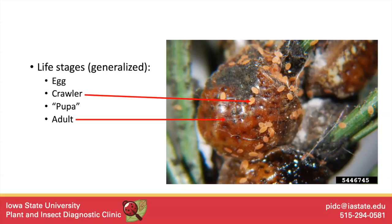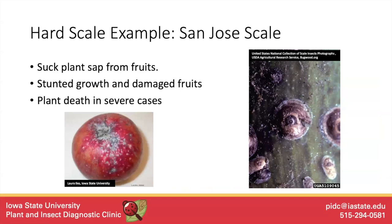So well, let me get into this next slide actually, or these next two slides because it'll explain it a little better. I'm going to kind of zip through this. So this is just one example, San Jose scale, which is a hard scale that is present in Iowa. Can be a really bad pest in some areas of the US. They're essentially sap suckers, so in San Jose scale's case, it can feed directly on the fruit. We have a lot of scale scattered on this plant here, and we have a lot of these little halo shapes around the apples or where they're situated on the apples. In really severe cases, they can kill plants, but they can certainly stunt your plant's growth and damage your fruits directly. So scale can be really problematic.